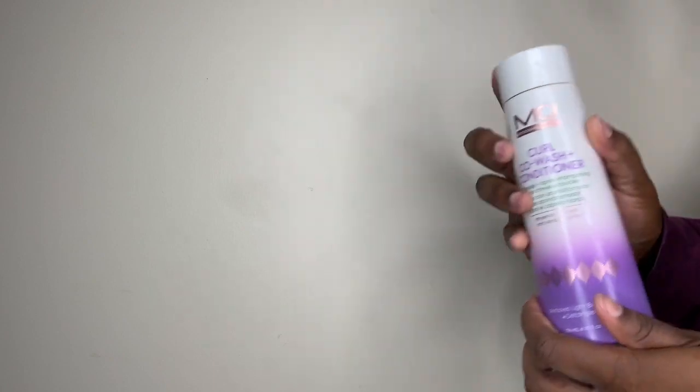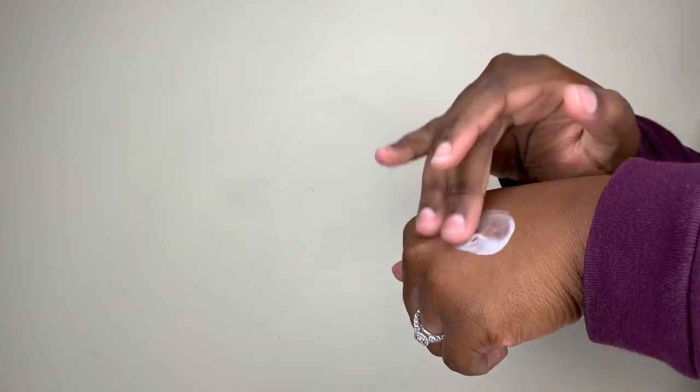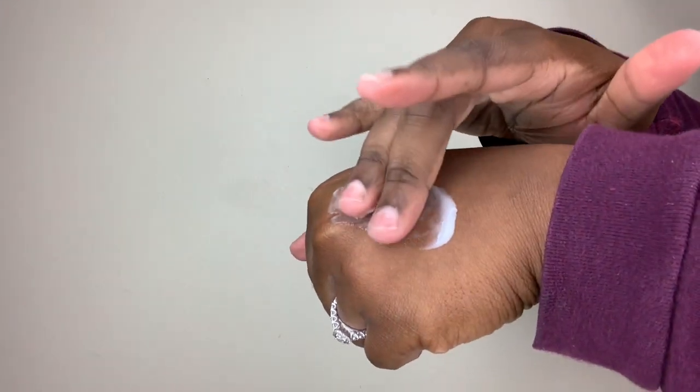Okay, first I'm going to be going in with the curl co-wash and conditioner. It says it removes light buildup and detangles, so I did not detangle my hair because I want to see if it can detangle your hair. This product is in your hair, so I'm just going to section this off and go in section by section.